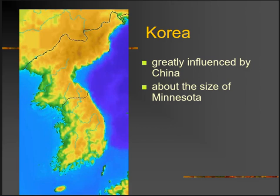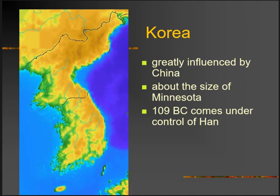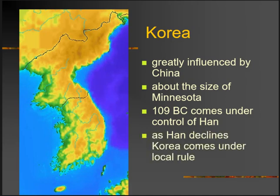And it does come under the control of the Chinese from time to time. As China is powerful and it expands, one of the places it normally expands is at least to the northern part of the Korean Peninsula. During the Han Dynasty in 109, this is the time that the Chinese control the northern part. As the Han Dynasty declines, Korea gains more independence.